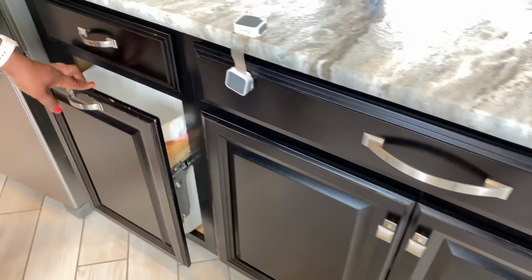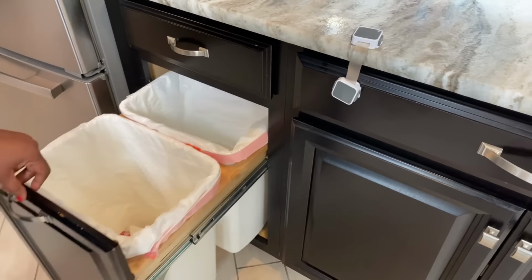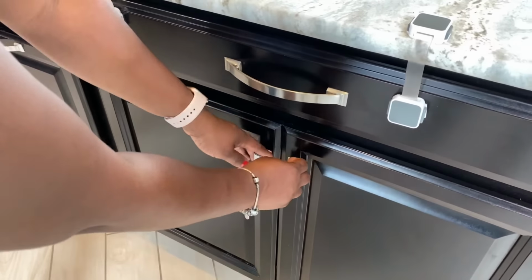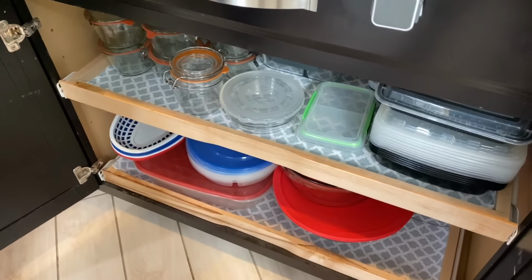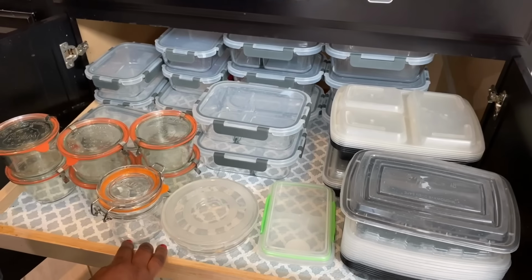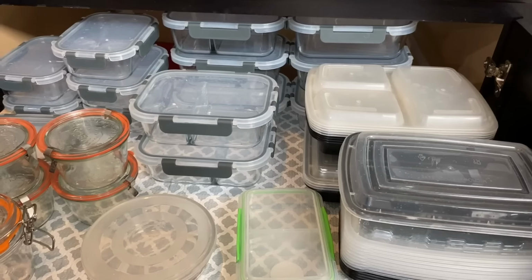And right beneath that is the garbage can, recycle garbage. I think it's in a good spot for everything. Here in this cabinet are my meal prep containers. Most of them are in the fridge. I have some also washed in the dishwasher.